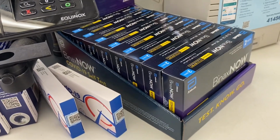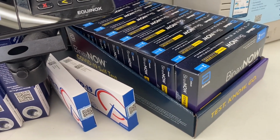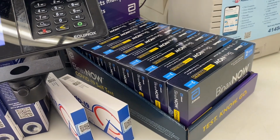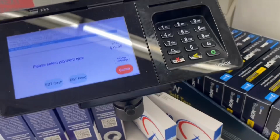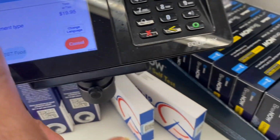Did it actually say something for expiration or something? Because sometimes it still does that, and it's not supposed to. Okay. Is it saying anything on the pin pad now? It says processing. Please wait. Yeah, there it is. Okay. So EBT food. I don't know. Should I be able to take that?